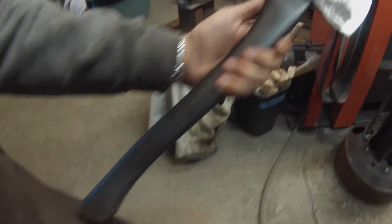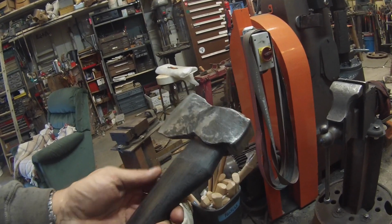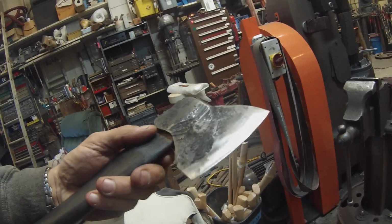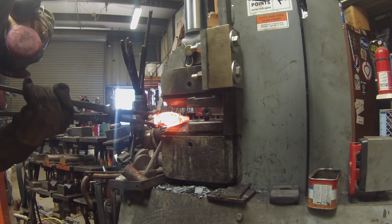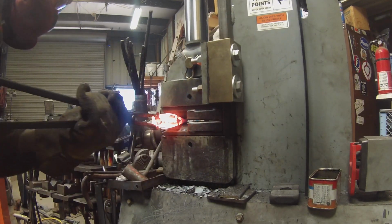Got some axes done already. And I got a bunch of handles that are awaiting more axes. So, gotta get on it. But that's what's going on.